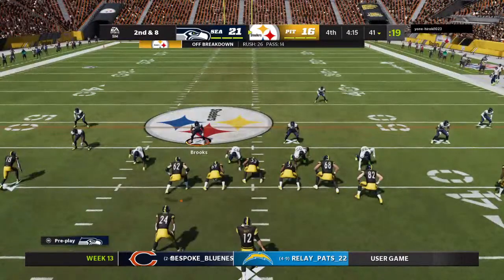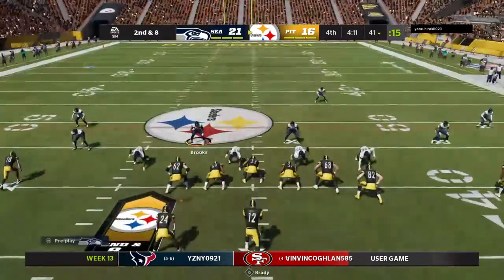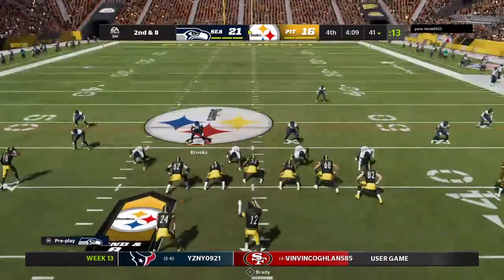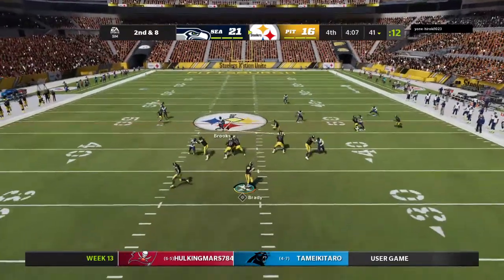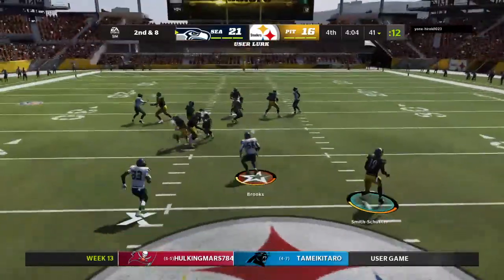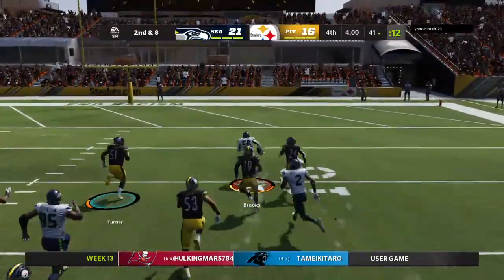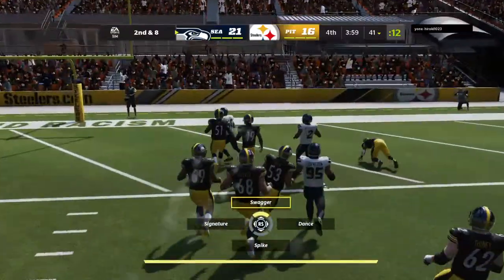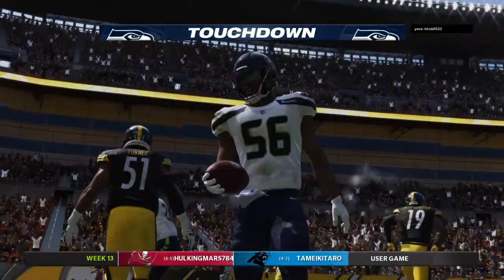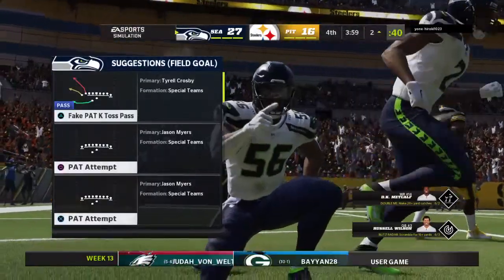2nd and 8 coming up. Working from the gun, it's Brady. Oh, he's trying for Smith-Schuster, but it's intercepted. Jordan Brooks with it, and he will take this one home. It's a touchdown. Short throw, pick six right there.